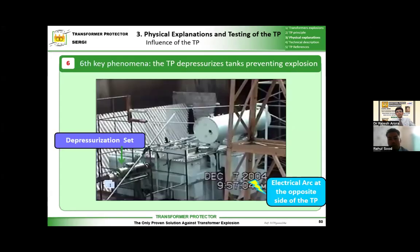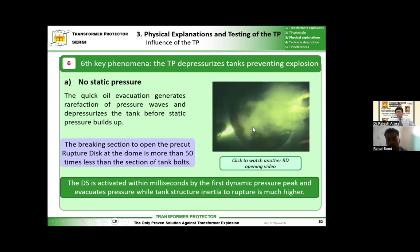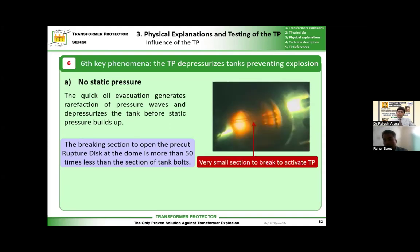Now, this is just to show you how the rupture disk activates. This is a good video. This is one of the videos we took during the live test. This is how you can see the grooves. You see the grooves inside the rupture disk. So the rupture disk actually opens up from here when there is a fault inside the transformer.